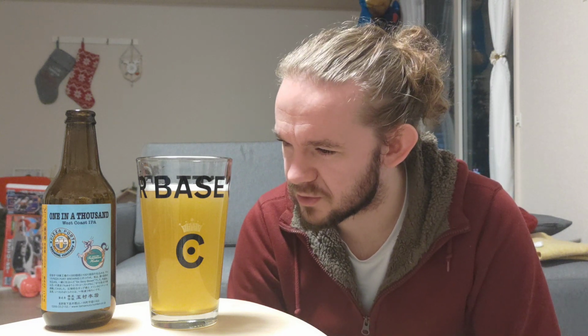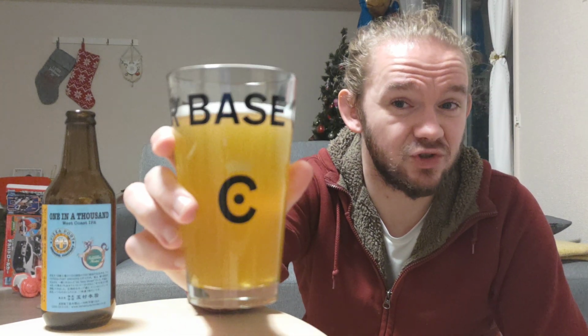As I always say, take a little bit of time to just enjoy the aroma before you get stuck in. But I think it is about time that we taste this one then. So this one is the 1 in 1,000, a 7% West Coast IPA from Tamamura Honten, Shiga Kogen Beer in Yamanouchi, Nagano, Japan. And in collaboration with Pizza Port Brewing from Carlsbad, just outside of San Diego in Southern California, over in the Western US. Let's get stuck in. Slàinte, skål, cheers.